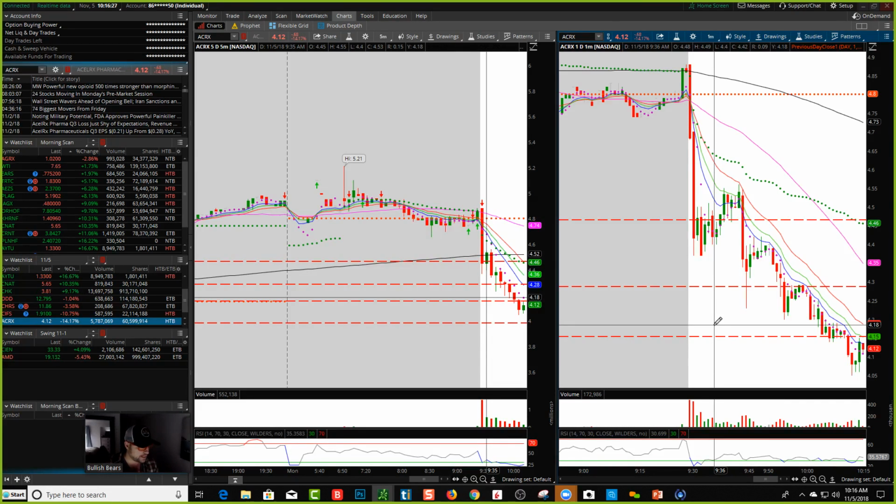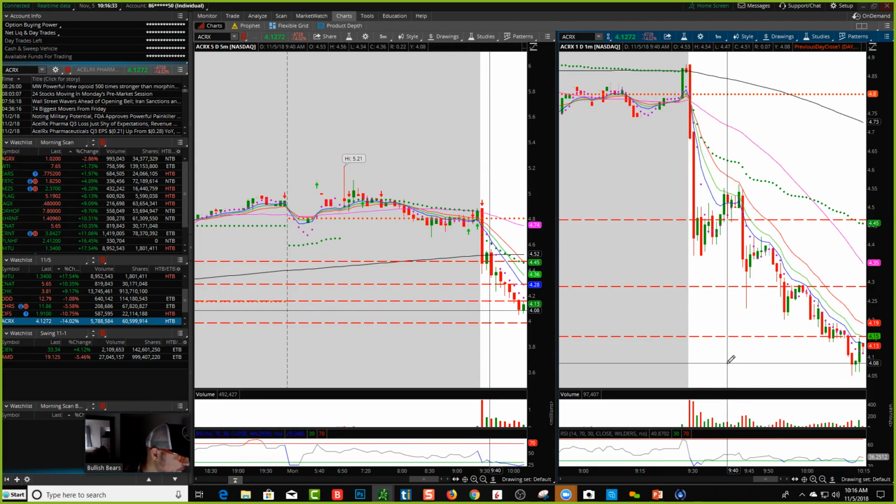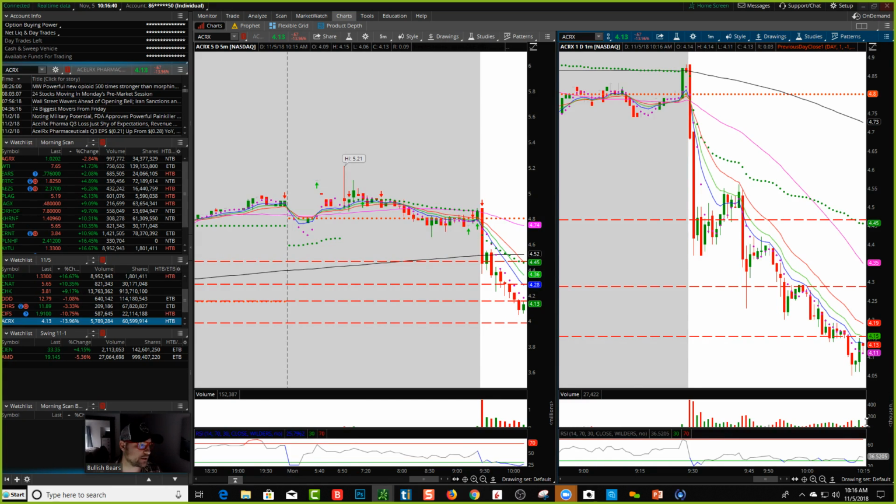CRMD, maybe I might pull that one back up on a 5-minute now. It still has that high wave candle stuck in there, but it might be forming, possibly setting up for a bull flag on a 5-minute. We got to watch and see what this candle does. DDD might be another one.